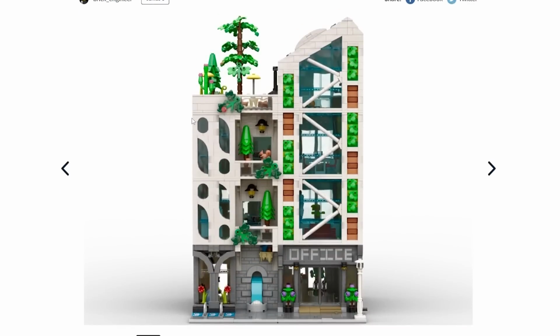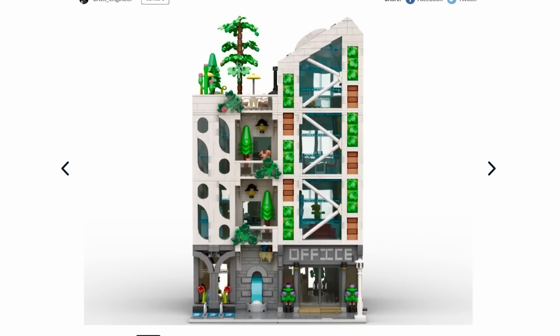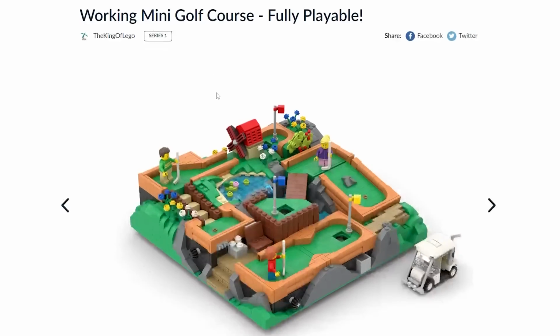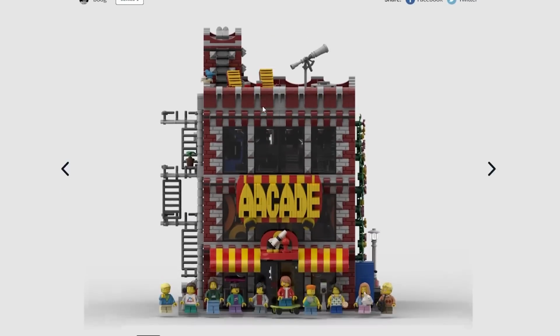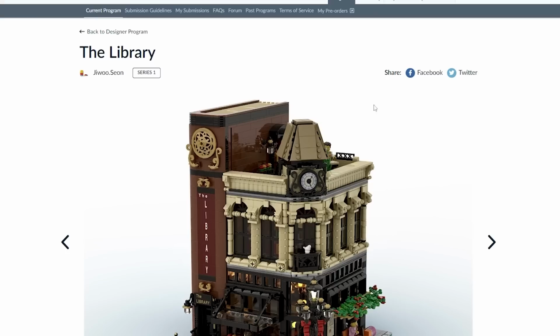Pretty awesome. What you can do is actually take inspiration from these, like this one here. It looks so good. It's the modular modern office building, but you can take inspiration from these and create your own designs based off the look of these as well. It's always interesting looking at different designs like mini putt courses and everything, and looking at this picture and being like, I can build that. Let's refer to this picture and try and build something similar to this arcade or the mini putt course or essentially any of these.